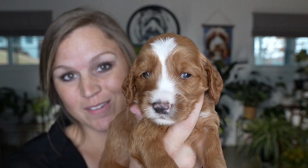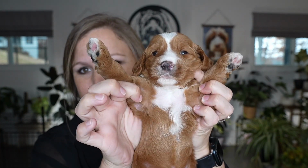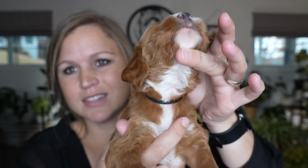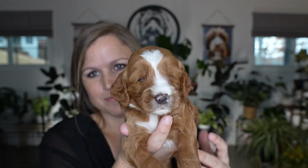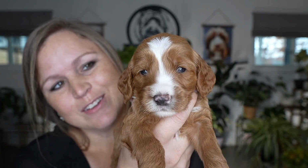He also has a wavy coat. We got really, really lucky with this litter. Nice chest, chin, under the neck. What do you think, Mr. Black? He's really cute. Really cute boy.